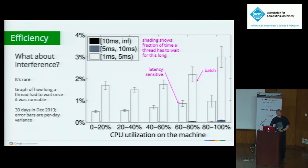But it's hard, right? There is contention. It does matter. We do what we can to deal with it. There's a bunch of techniques, not the subject of this talk.